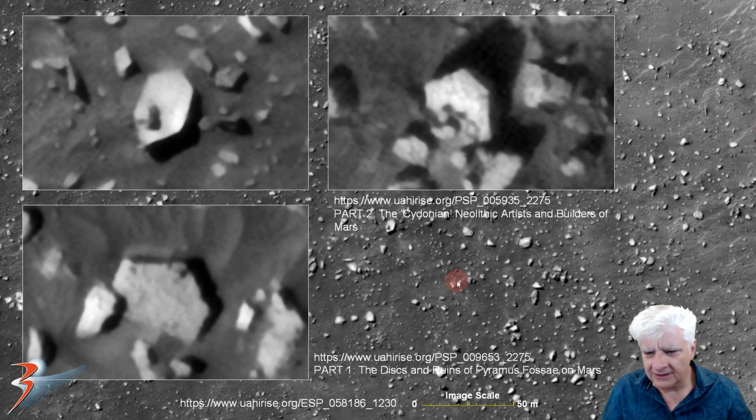And some of the others, just a few examples. This is another one I found in part 2. These Sidonian Neolithic artists and builders on Mars. Also got straight edges, check that out. Symmetry and geometry in that, and as well in this piece over here. And each of those sides is also about 6 meters long, as well as with this piece over here. This one's from part 1, the discs and ruins of Pyramus Fossae on Mars. As I say, just a couple of examples.